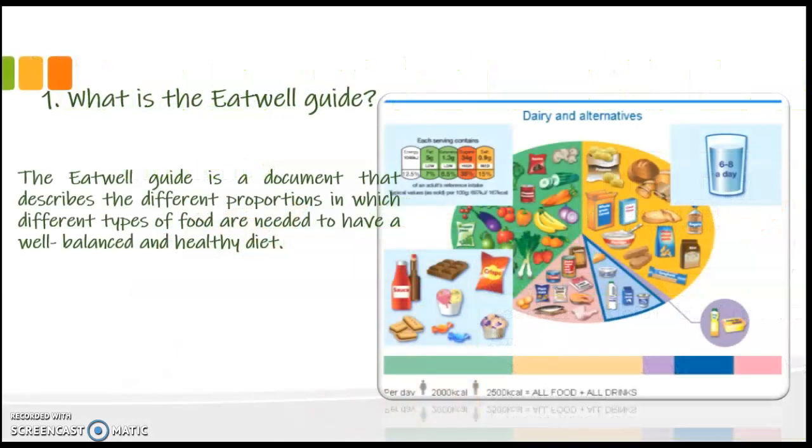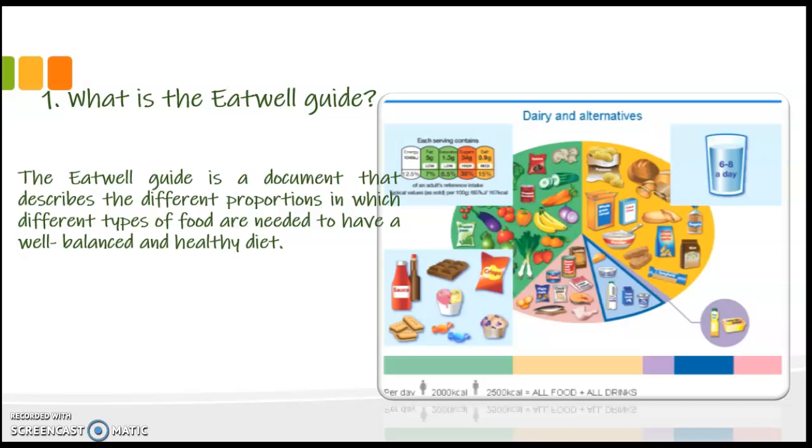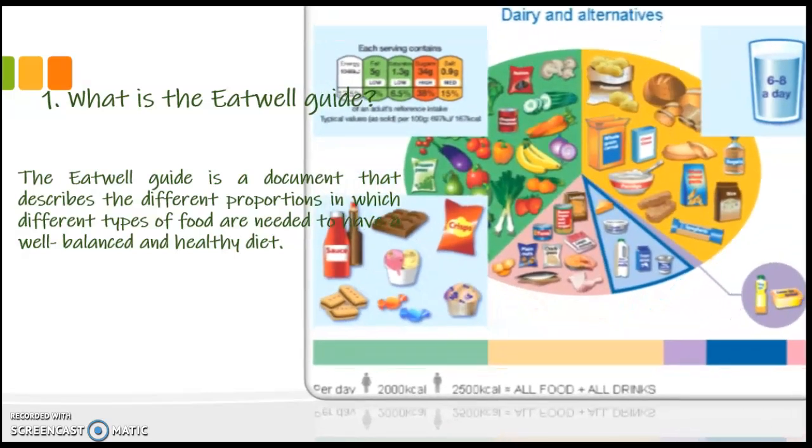What is the Eatwell Guide? The Eatwell Guide is a document that describes the different proportions in which different types of food are needed to have a well-balanced and healthy diet.